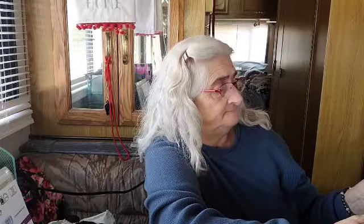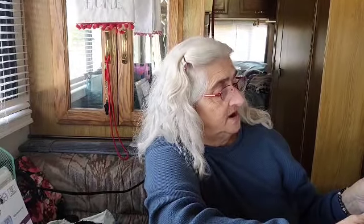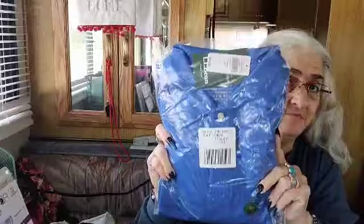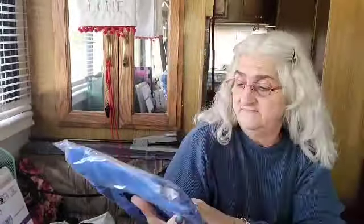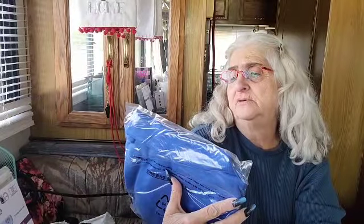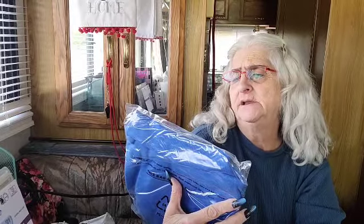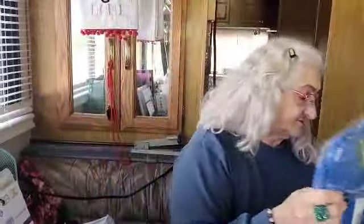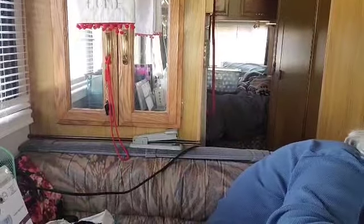Oh, check this out. Sapphire blue 2XL regular LL Bean shirt. Brand new in the bag. Don't want to take it out. I believe it is short sleeve. Premium double large polo brand. New with tags. Yeah, nice shirt. Okay. Oh, there's my receipt. So I paid $48 for this box plus shipping and $5 tax.